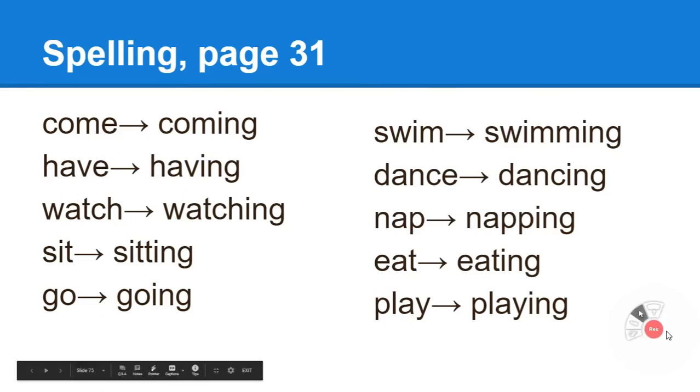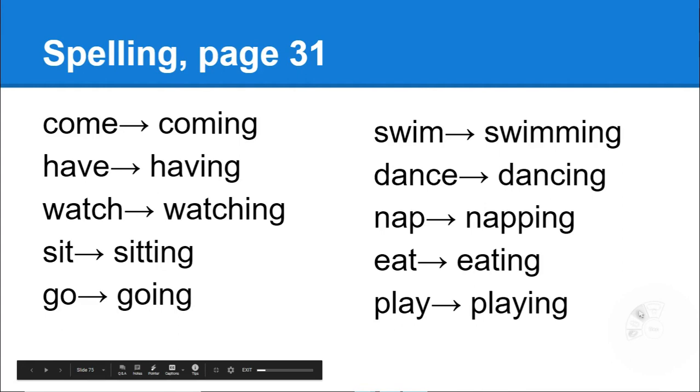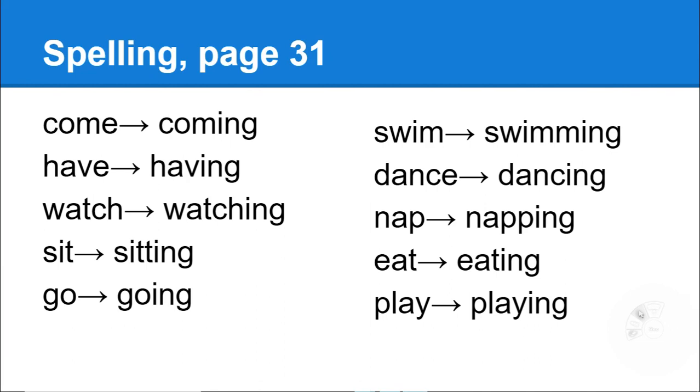Okay, now these are some verbs you've got to know how to turn into their ing spelling. These are spelling differences. The most important thing to know is come drops the E and adds ing. Okay, come, have, stuff like that. Have drops the E and becomes having. Watch just adds the ing. Sit gets two T's, sitting. Go just adds an ing. Swim, you've got two M's in swimming. Dance, drop the E, add ing. Nap, two P's, napping.